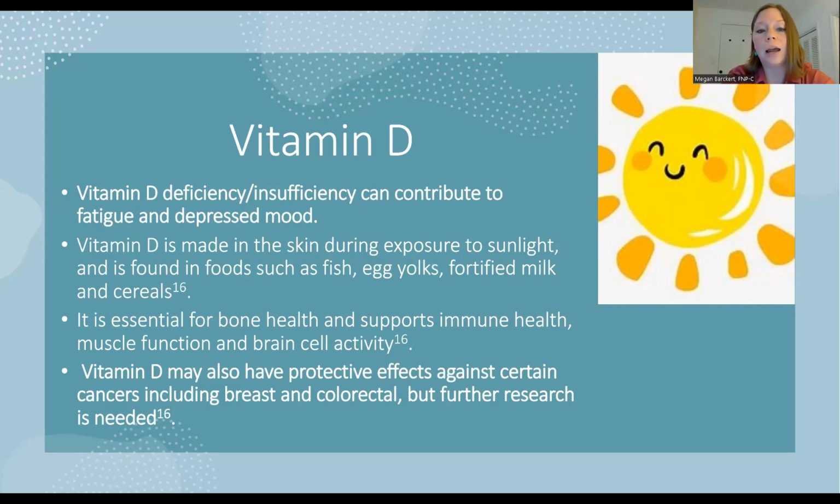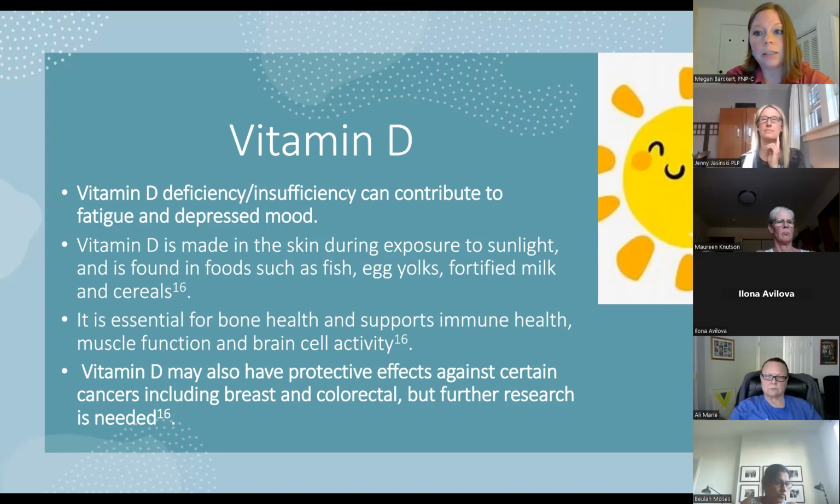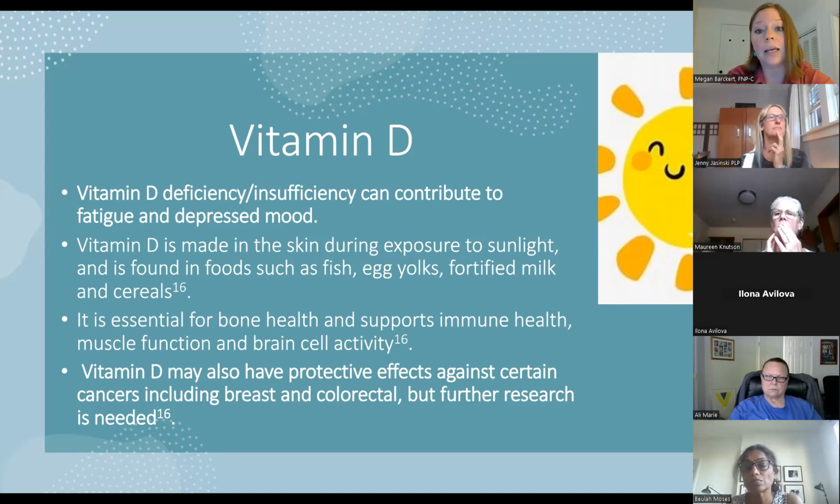The reason I am talking about it today is because it's also been found to be protective against certain cancers, including breast and colorectal. This needs to be studied further, but there's some really compelling research. And more recently, studies show that optimizing your vitamin D level for those who are doing chemotherapy may reduce the risk or severity of neuropathy, which is nerve pain that can happen with chemo.